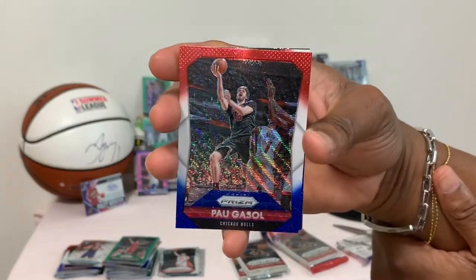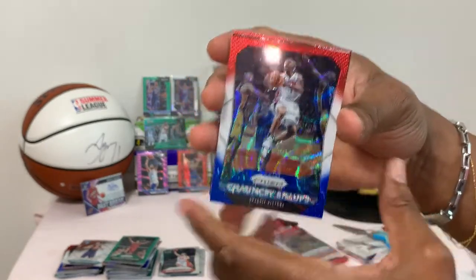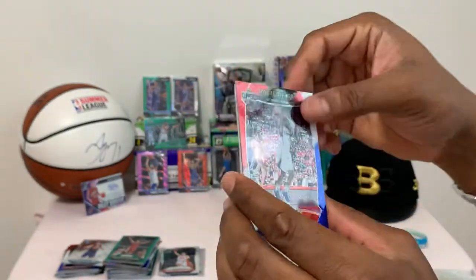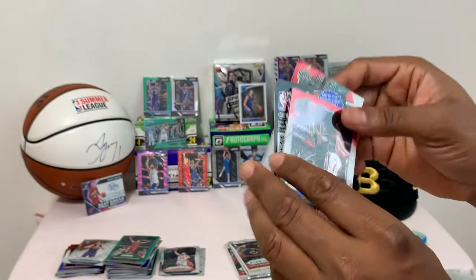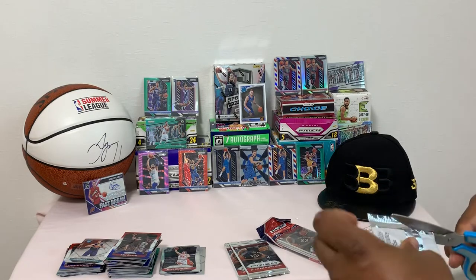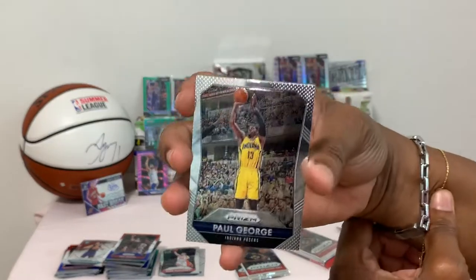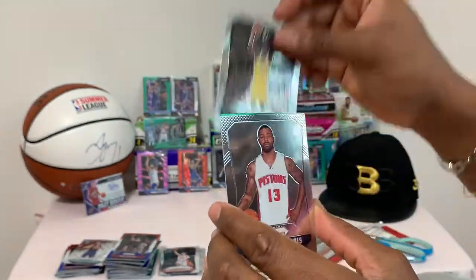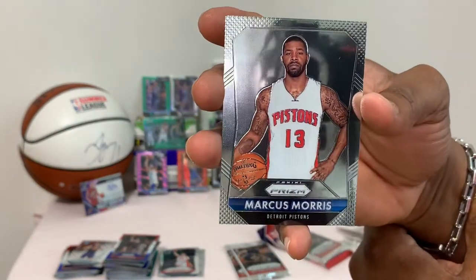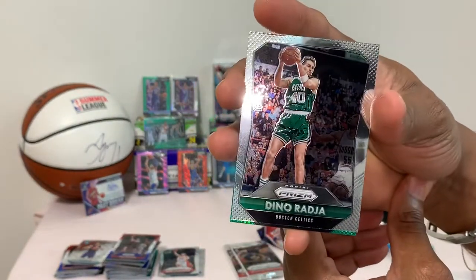This is Gasol. Paul Gasol. Chauncey Billups. Red, white, and blue of Mr. Paul. Chris Paul. Beautiful card, an all-star. Eh? Where is my LeBron James? Paul George, 2018-2019 MVP candidate, Paul George. Mr. Morrison. Roger.